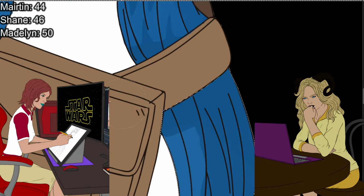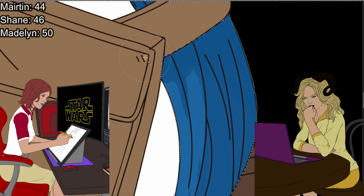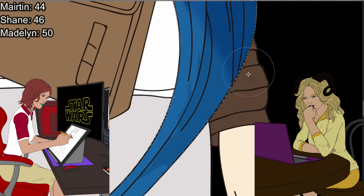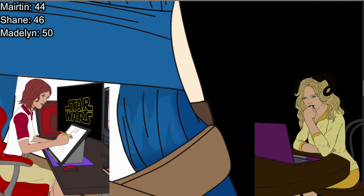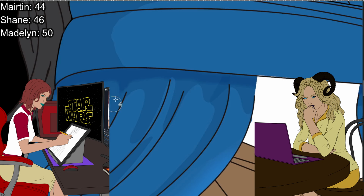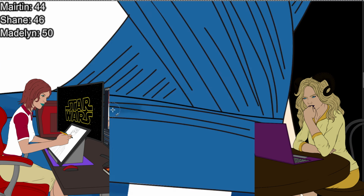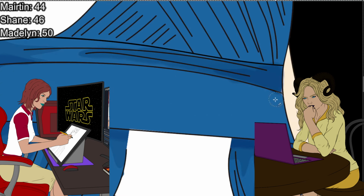49 for Madeline. White. Yeah, that seems to make sense. Well, Shane was 51 and white. Two white swords and a light blue sword.